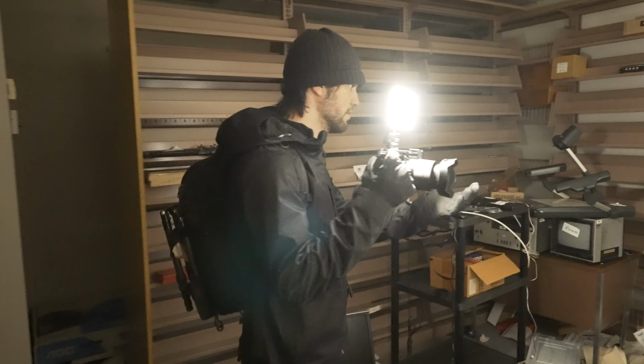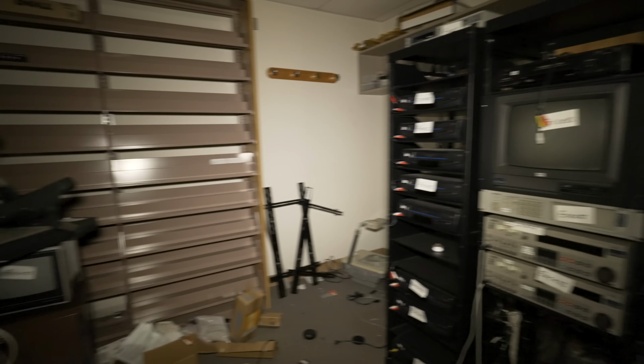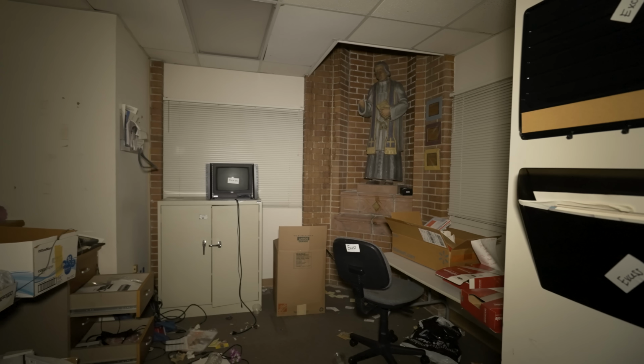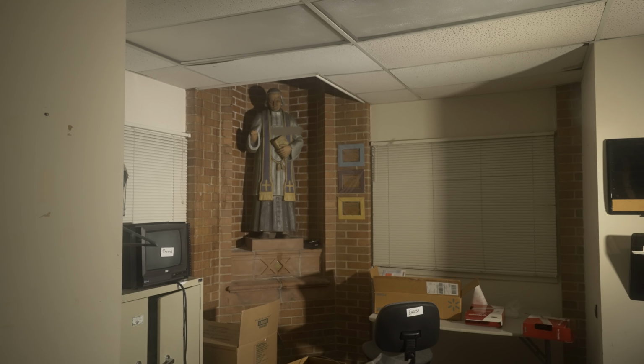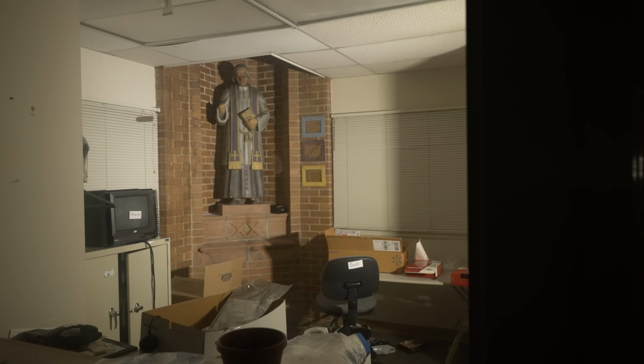Some film video racks. Overhead projector. It's like the Elmo thing. Oh yeah. Video racks. And a statue in the corner. Oh, shit. He's just chilling in the corner. Yeah. From when this was originally the courtyard, that was there. Yeah. That was outside.